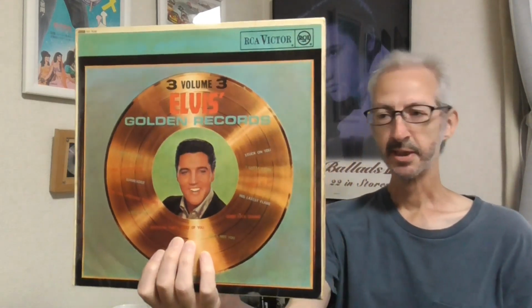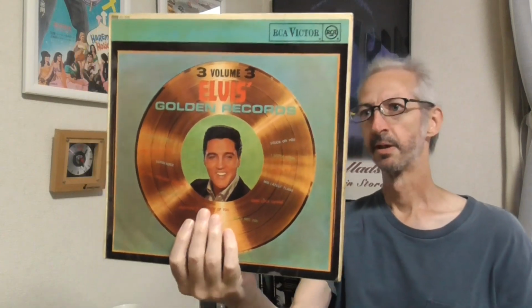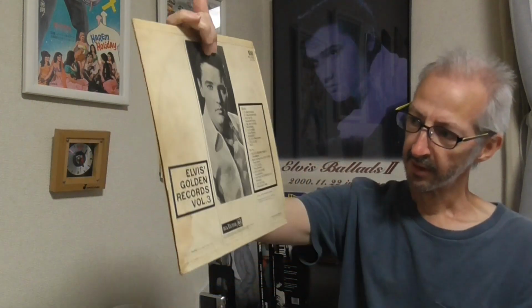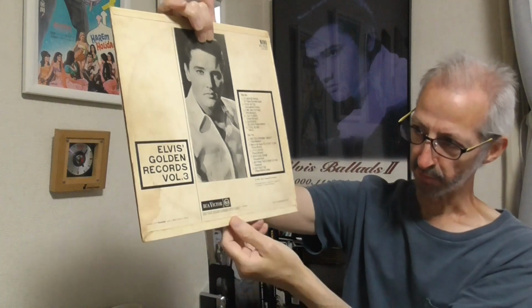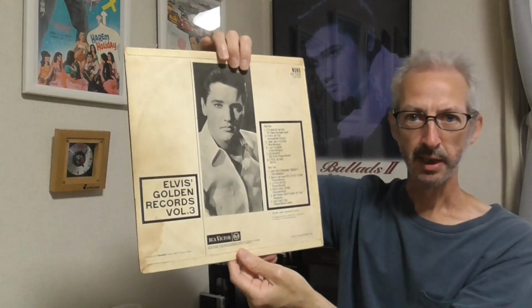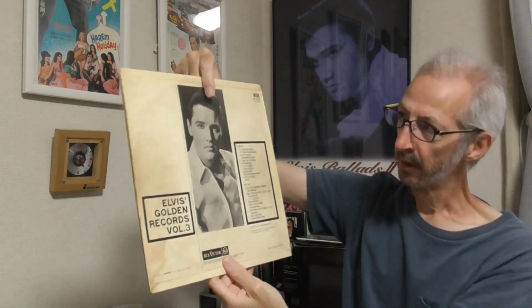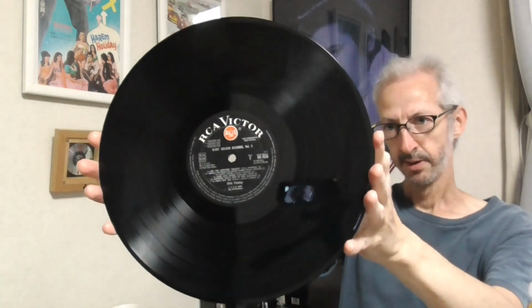Okay, the next one I have is probably the most well-loved copy, shall we say. This is another UK copy from 1964. This is the original mono pressing. And the photograph is actually the other way around from the one I just showed earlier. You can also see that the monogram on Elvis's shirt is the wrong way around. And like most UK covers, it's laminated on the front but not on the back. So the back covers can get a bit grubby, like this one, over time. But the record itself is really nice. And that's another mono copy, and that one sounds really good as well.